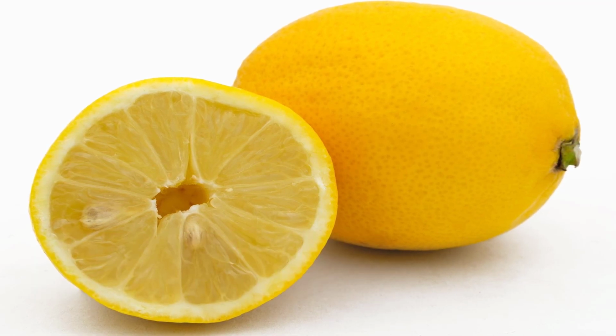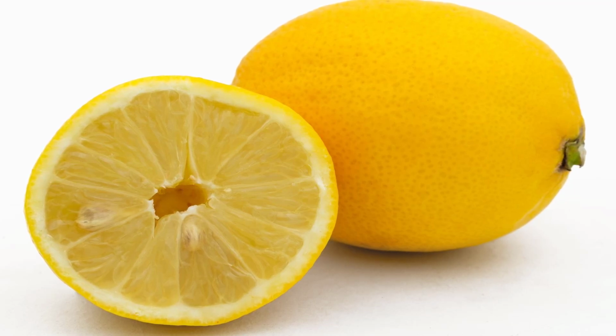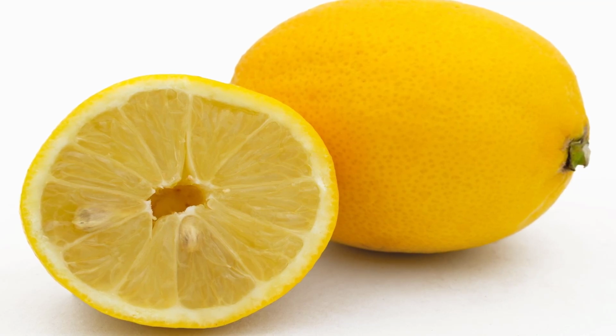8. Lemon and licorice tea. Licorice root is an effective anti-inflammatory agent that soothes swollen airways and inhibits histamine release. It also possesses a powerful expectorant effect that removes excess mucus from the airways.